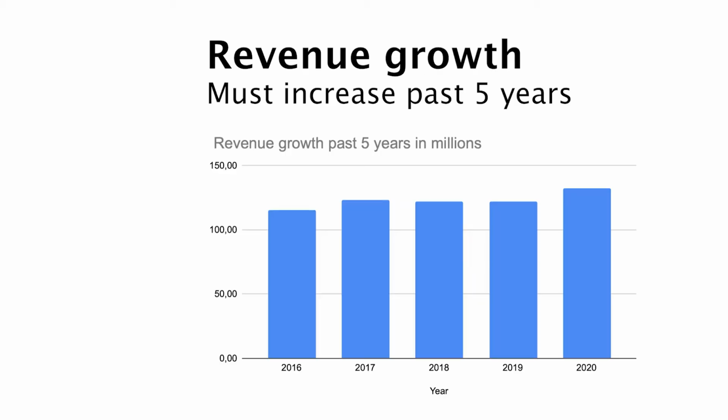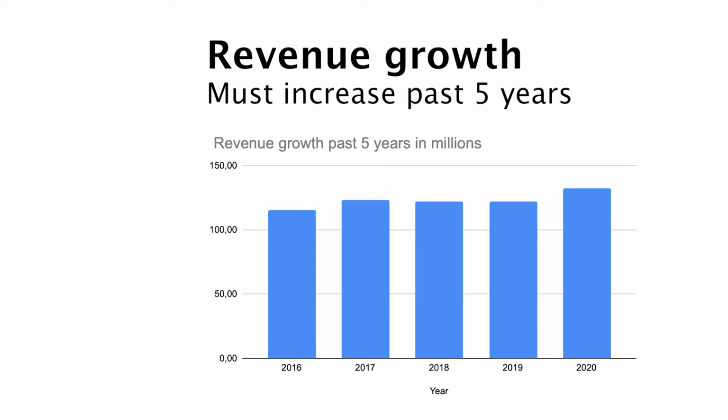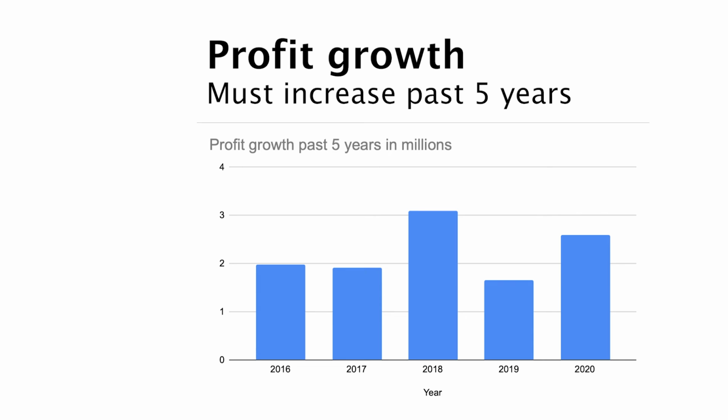In the past 5 years, the revenue of Kroger is up 15%, so it's a check. We do see that in 2020 the revenue was up a whole lot more because of the coronavirus. So keep this in mind when making assumptions about the future revenue. Profit is up 31%, so it's a check mark of course. This also tells me that the margins are better right now than they were before, because the profit is growing at a higher rate than the revenue.